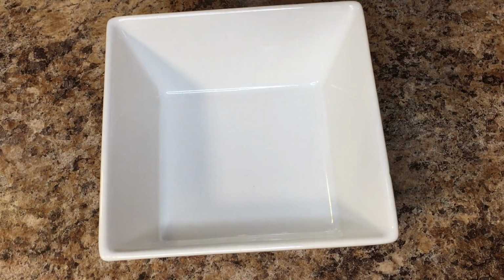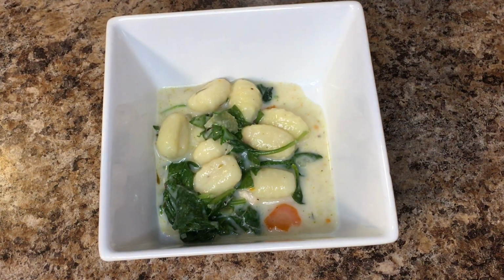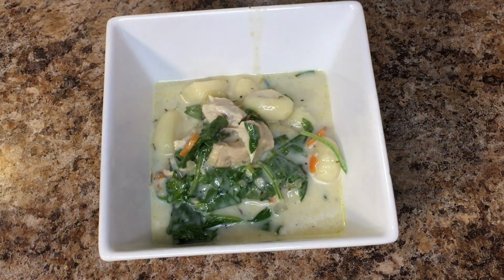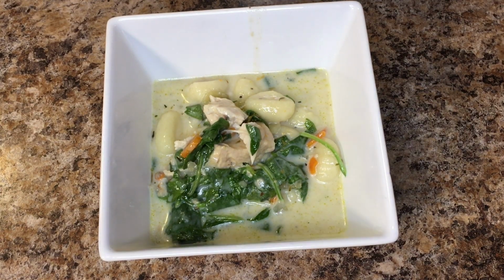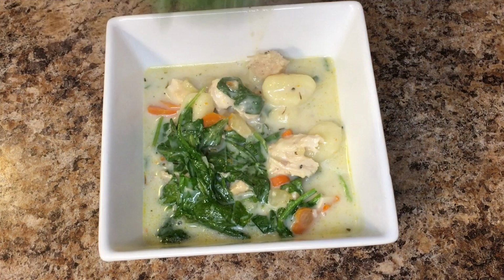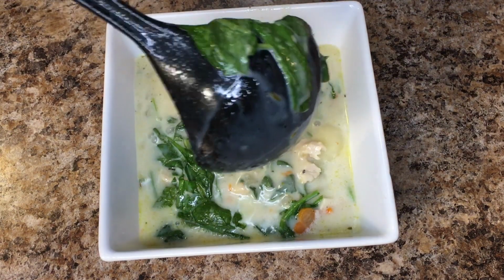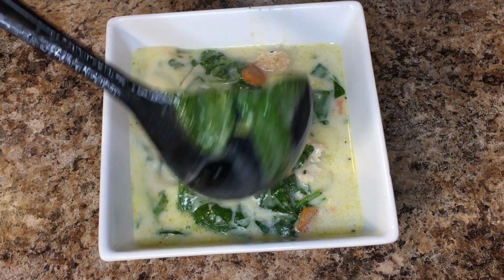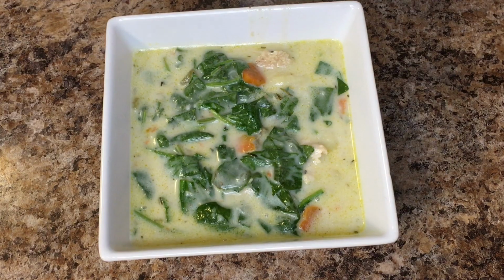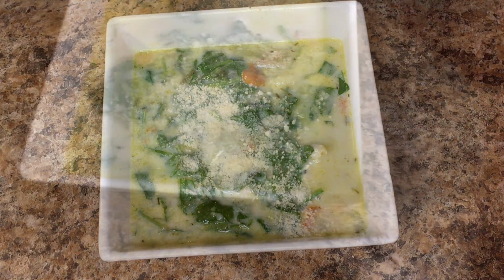So here we are plating it up. And as I'm putting it into the bowl, you're going to see all the spinach that's in there. Like I said, I really like spinach. Just felt like it was too much, almost like a spinach soup. My husband agreed, and he likes spinach probably more than I do. But here we go. We're going to top this with some Parmesan cheese. I just used a shaker cheese, and we served this with breadsticks.